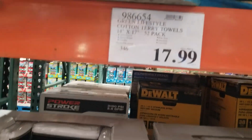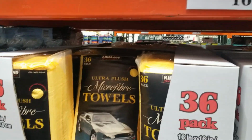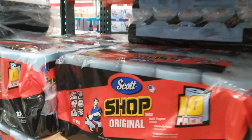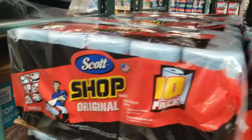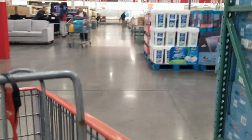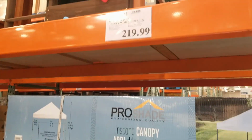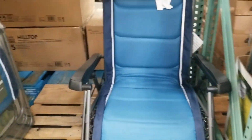You got some towels, pack of 52, microfiber, $16.99. Pack of 36. You got some shop towels, original, $15.99. Pack of 10. You got some playgrounds for the kids. Got a canopy there, $2.19. Got a patio chair or an outdoor chair.